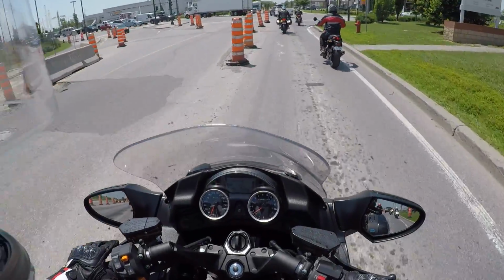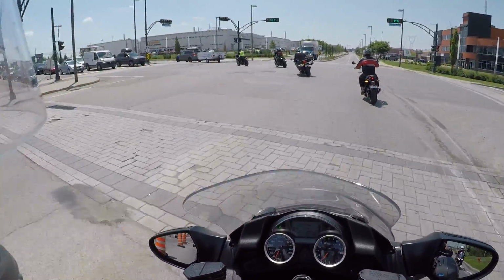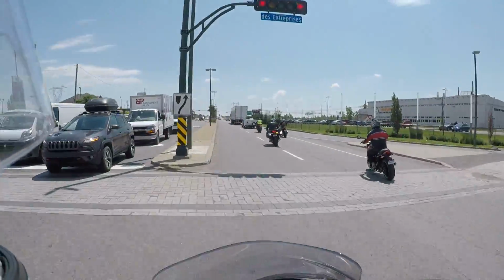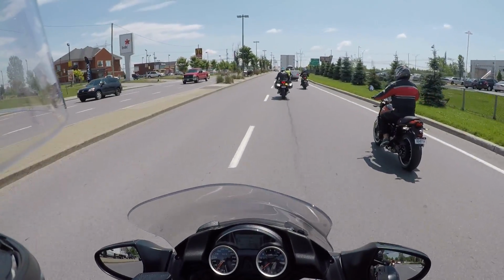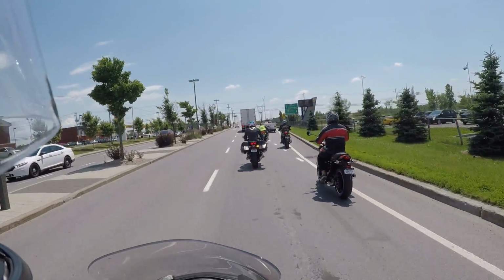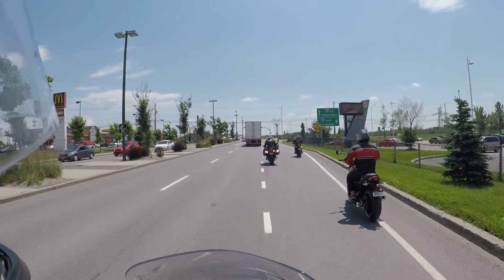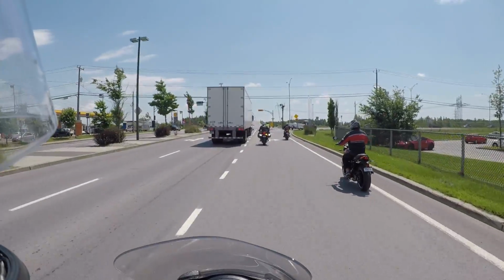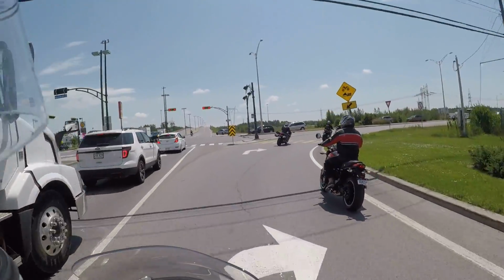And you can excuse me, I'm just kind of getting used to the throttle on this thing. Brakes, a little bit of brake dive there. Okay, so this is a press bike. It's a press bike, as in it came from Kawasaki Canada.